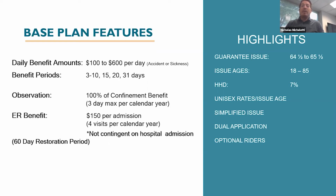If they file it with one of our competitors, that claim is going to be denied because that client wasn't actually admitted to the hospital. So they've kind of got that contingency out there in the small print of their policies that say they won't pay either of those two benefits unless the client's admitted to the hospital.